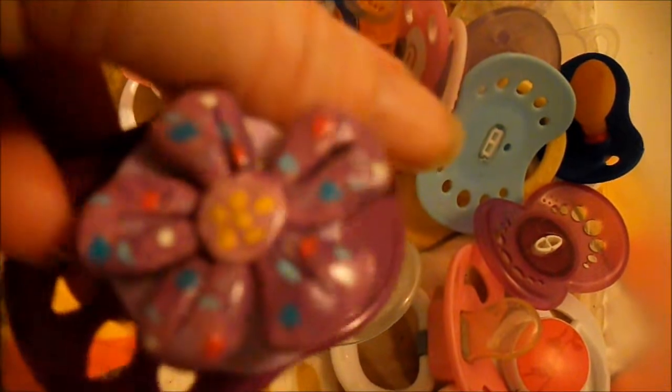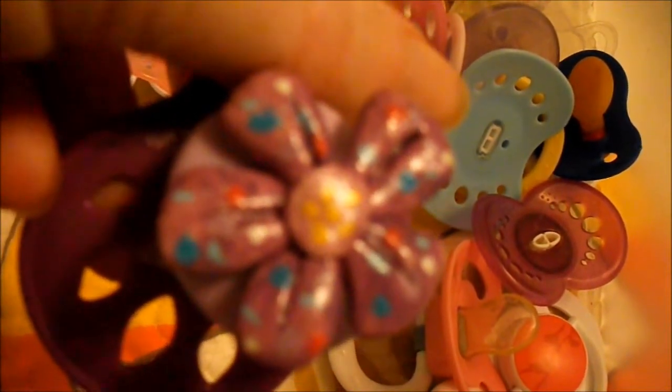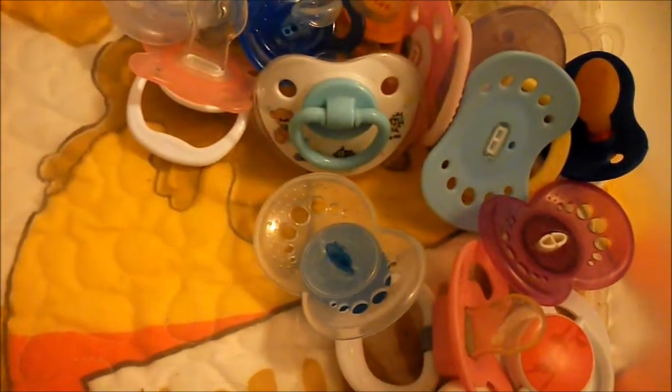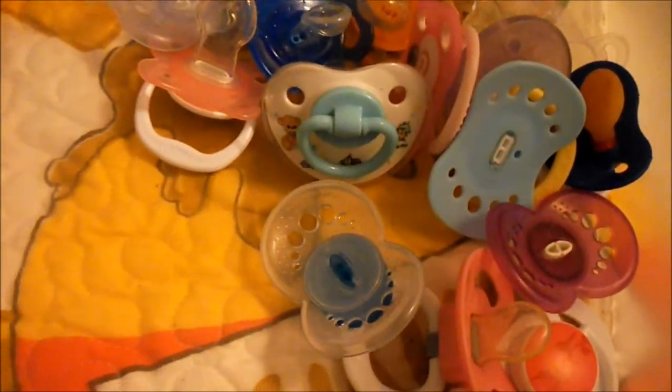Here is a purple one I got from Kim from Night Owl Nursery. She made that purple flower. I'm pretty sure that came from Night Owl Nursery. It might have come from somebody else, but I can't remember. And here's a cute bunny one. Here's another little bunny themed one that I made.